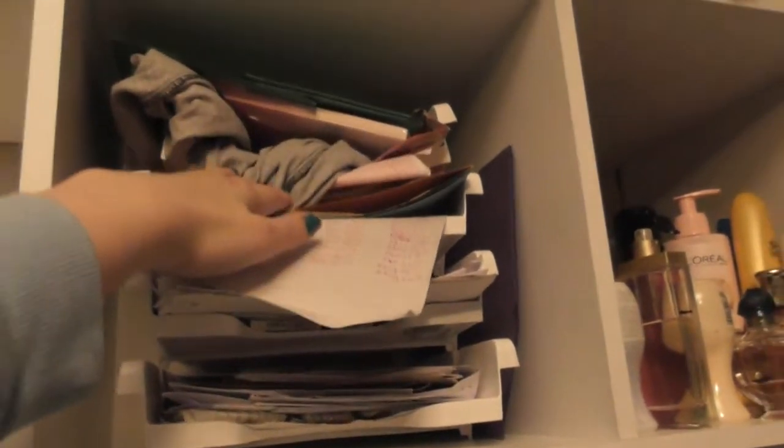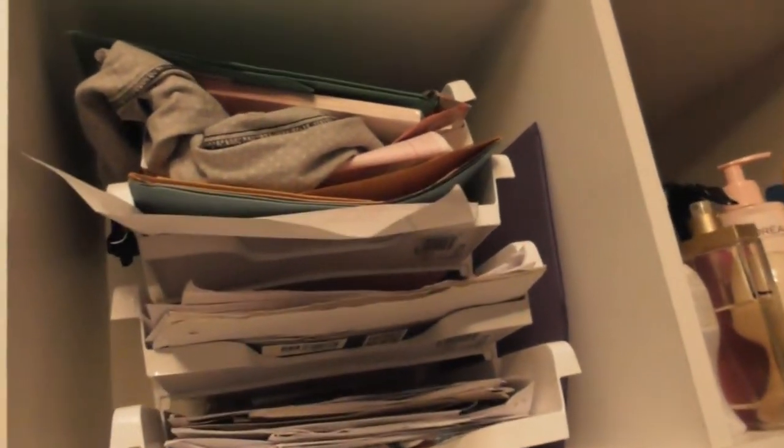I realized that there's a pair of trousers there that need to go and get washed because they're dusty as God knows what. But yeah, I need to go through this carefully because there's documents and papers and things. So we don't want to be too rash with that.